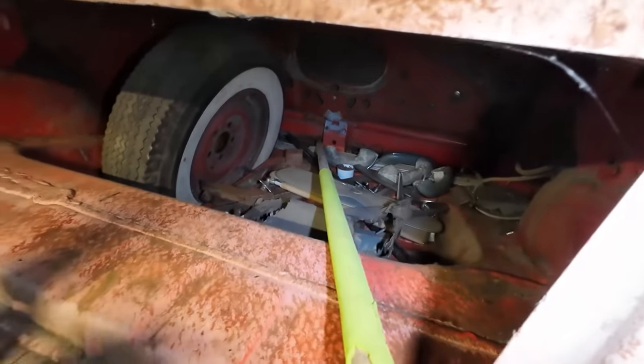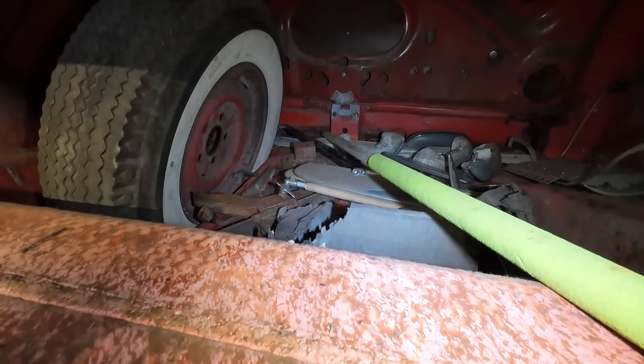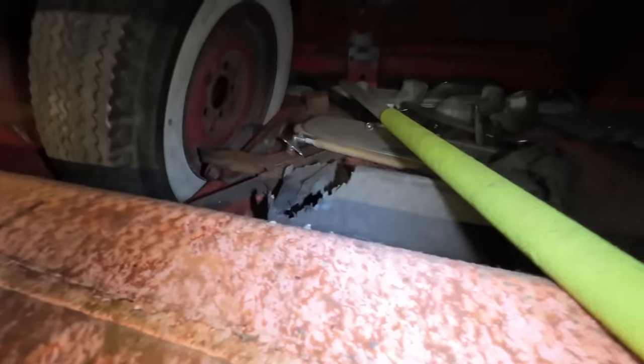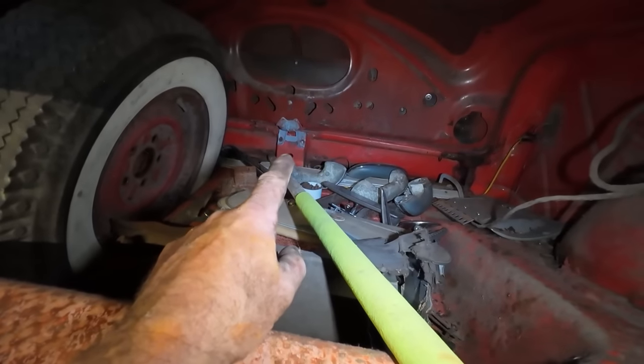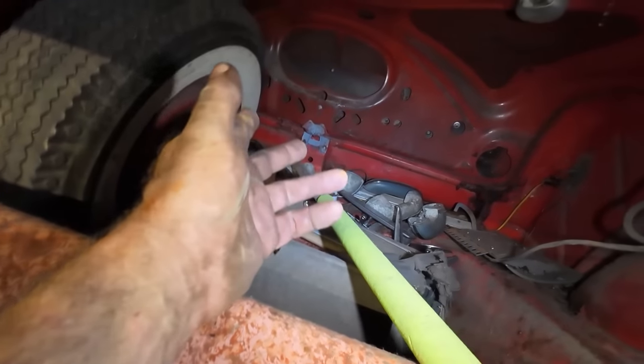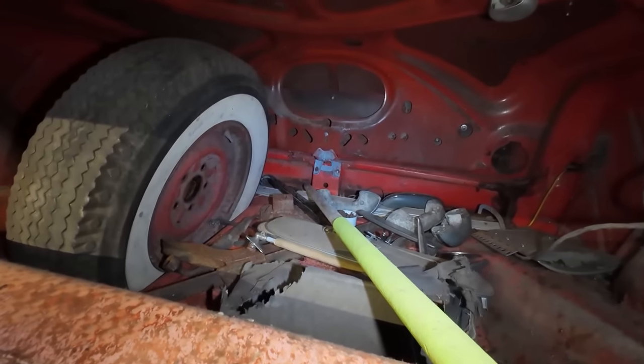I just gotta figure out how we're gonna dig into there. I'm gonna guess I'm gonna take those two screws off way down there. That should just loosen the latch off and then we can just lift the trunk up. So I guess we'll give that, it looks like some 7/16. Let's grab us a ratchet and see if we can get that out.